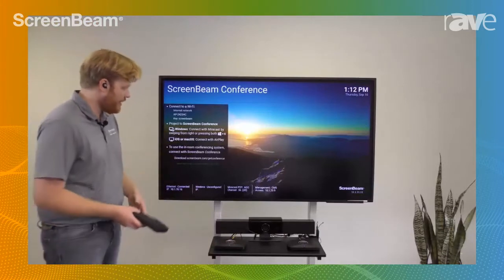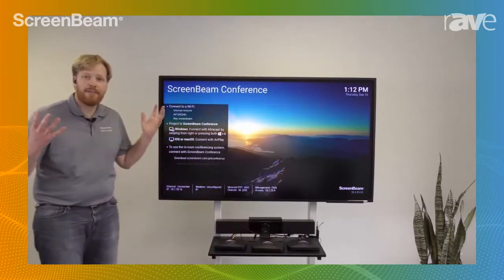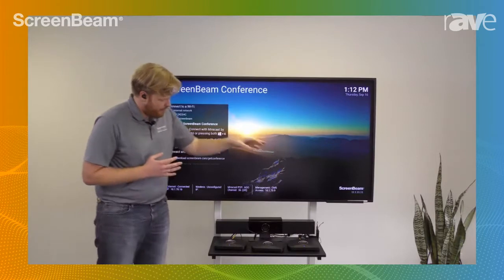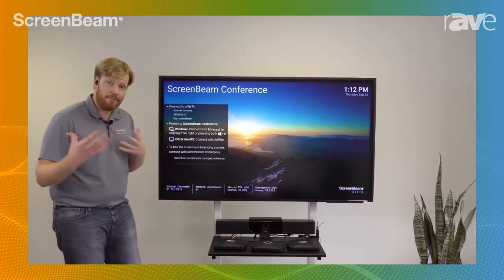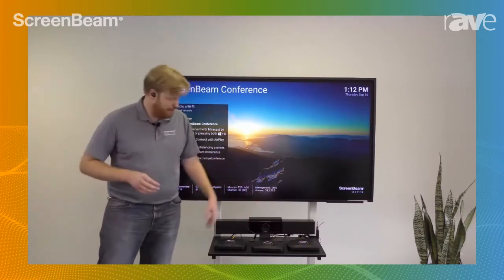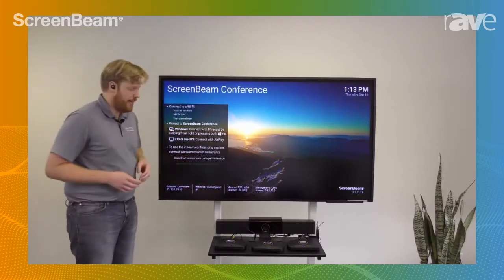So what I have here in my lab is sort of our conference room experience. We've got a 65-inch interactive touch display here, and I've got a couple of Screenbeams here because I'm going to show you some different features and different setups of ways you could use the Screenbeam. And then finally, I've got this Poly Studio. We call this an all-in-one video bar. It's a camera, it's a microphone, it's speakers, all in one device.